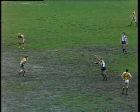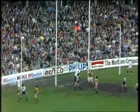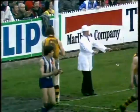From 50 metres out. It's a wobbly kick. Once more it's dropping short. A mark by Moore, taken by Davis over his head. Going awfully close. Oh, what a freak goal! Beauty!